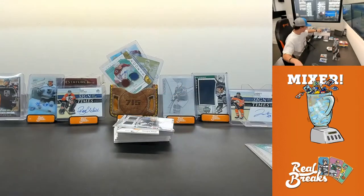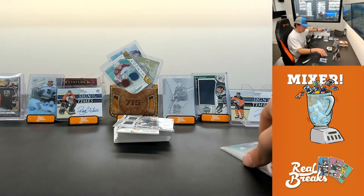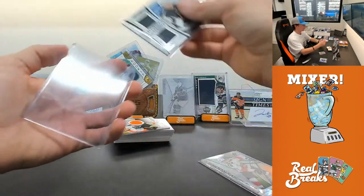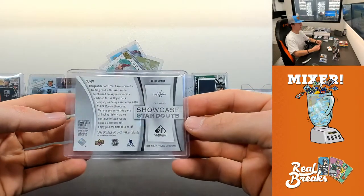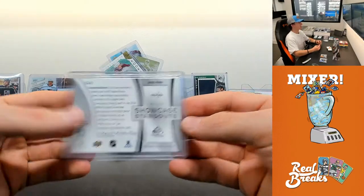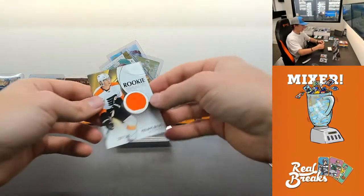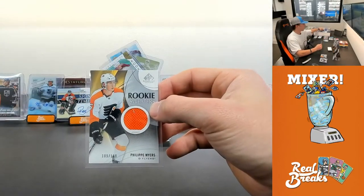Gotta grab 100 here. Matthew, this is SP Game Used. SP Game Used Edition. Capitals on Vrana, my bad. Capitals going to Steven Bliss. Too many Jakubs. And here's Flyers rookie sweaters, Philippe Myers out of 199.